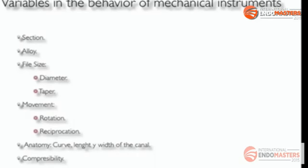All 3 are really important because if we have to shape a canal with one or more than one of these variables, the shaping is going to be harder. We can also find a canal with 2 or 3 of these variables. This is going to be a really tough shaping. When we use a file in one of these variables, a curved canal or a long canal or a really narrow canal, we have to know that the amount of cyclic fatigue and the torsional stress on the file is going to be really high. So maybe we have to think that the file is going to be a single-use file.